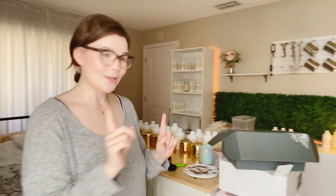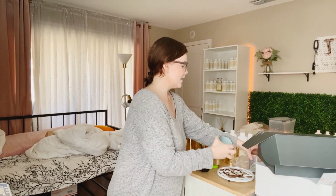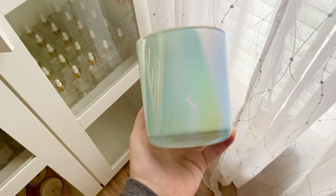The next thing I got were the candle jars for my spring and summer line, and I am super excited for this because let me show you what they look like. These are very much mermaid, fairy, unicorn vibes to the fullest. Let me just give you a quick close-up on each one.